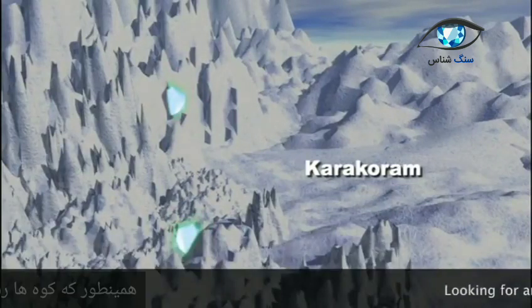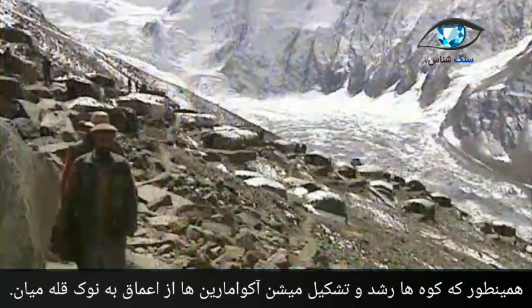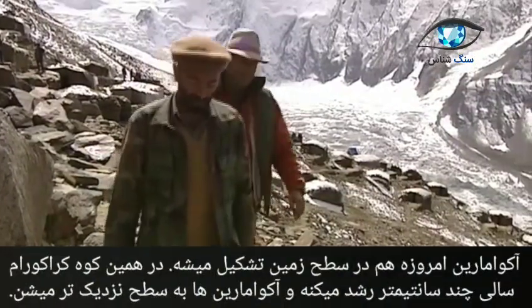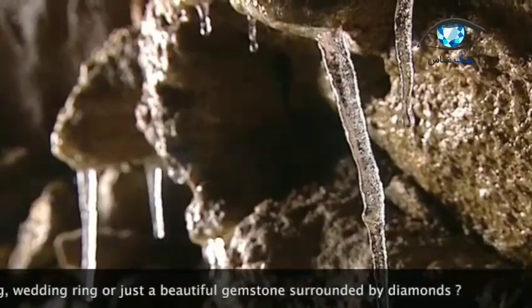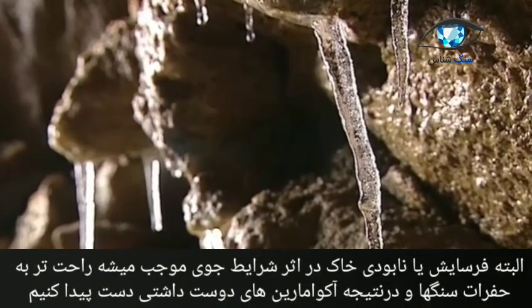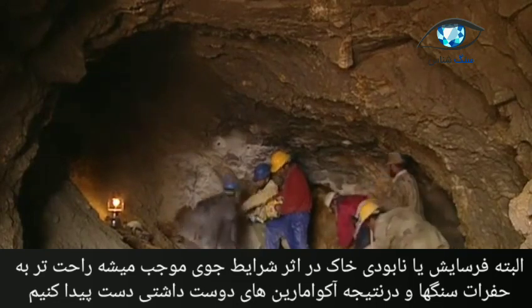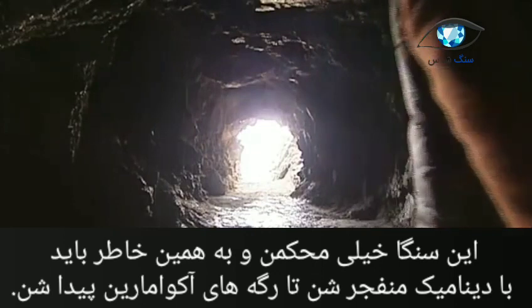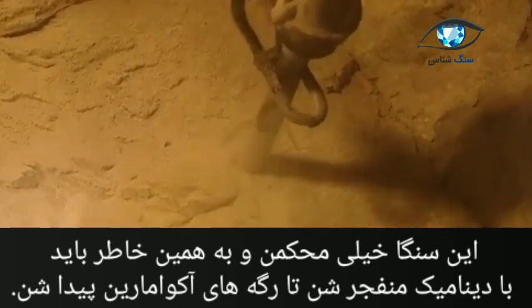As the mountains formed, they drew the aquamarine from the bowels of the earth and deposited it close to their summits. Aquamarine is still forming today at the Earth's core, but while the Karakoram continues to grow a few centimeters higher every year, the erosion of its summit due to atmospheric conditions means the aquamarine is moving closer and closer to the surface. This rock is extremely hard, so blasting with dynamite is the best way to clear away the rock and reach the seams lined with crystals.